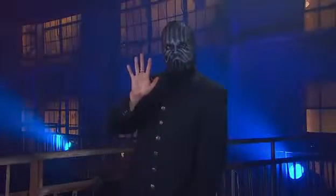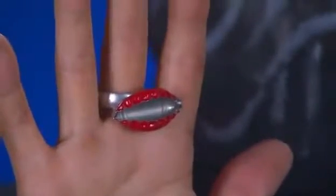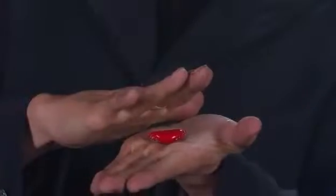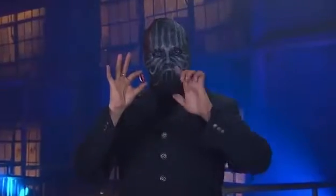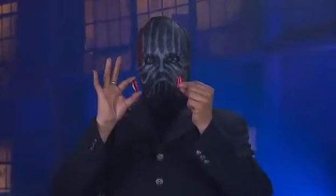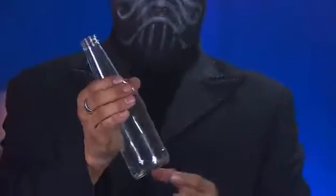The first secret is in the ring he is wearing. It's magnetic and powerful enough to attract the metal cap. The second secret is the bottle cap, or the fact that he has 2 bottle caps. When the illusion begins, one cap is inside the bottle, held in place by the magnetic ring.